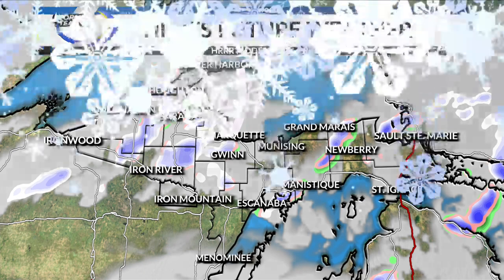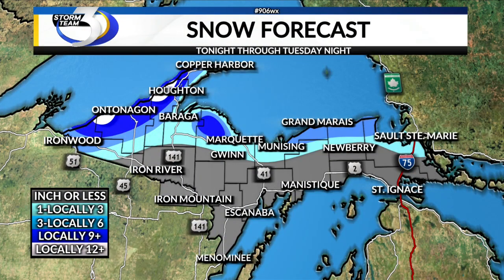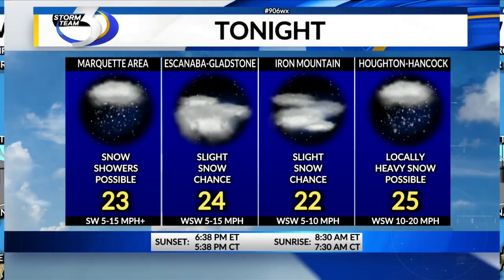Marquette area. So snowfall amounts here as we go through the rest of the night, locally perhaps up to 6 to 9 inches, maybe more, for portions of the Keweenaw Peninsula and western UP. And then as the winds turn more northerly tomorrow, we could see locally up to 9 inches of snow in the higher terrain of Marquette County.